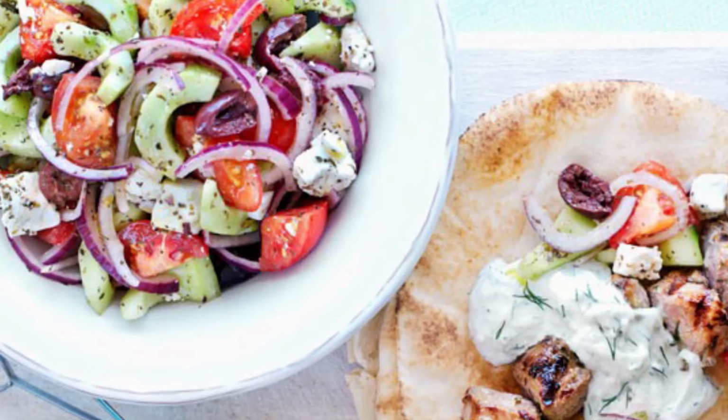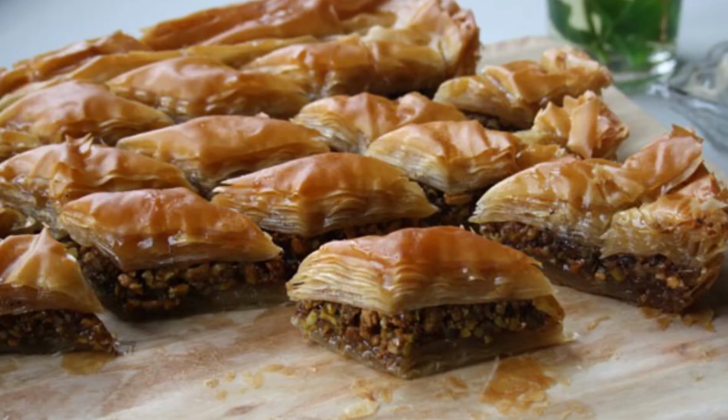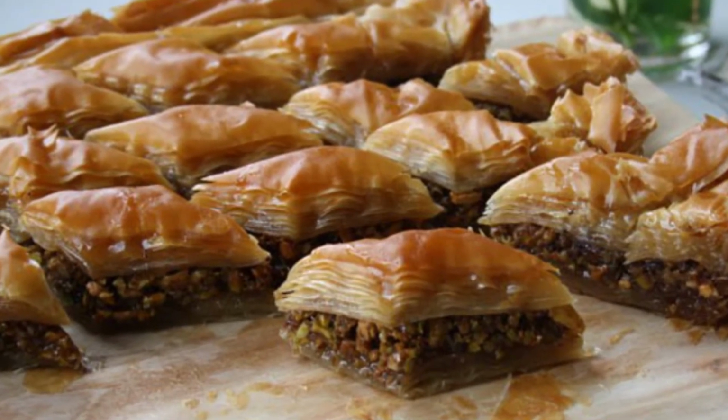Food is a large part of the history and culture of the Greeks. It has been recorded in ancient images and texts, and its influence spread to ancient Rome, then across Europe and beyond.